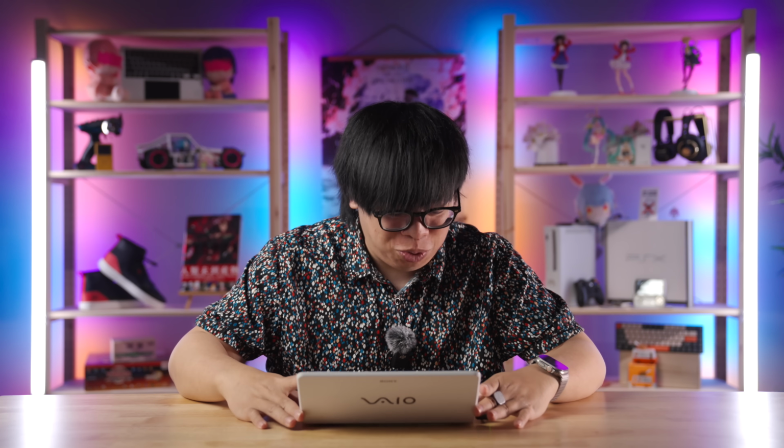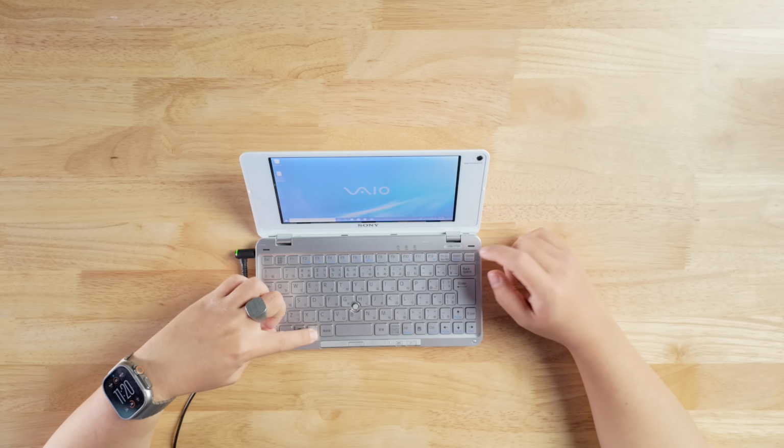Bro, this is taking forever. I'm just trying to control alt delete here. Come on. I'm just trying to do basic things right now. When I say that netbooks weren't fast, I wasn't kidding. This one in particular was probably one of the worst of the bunch. We're talking single core Intel Atom for 2009 and like 2 gigs of RAM. You can't even open up Task Manager quick.